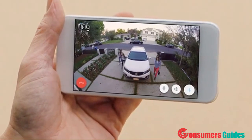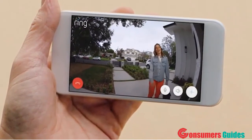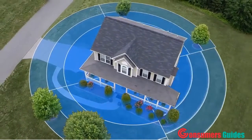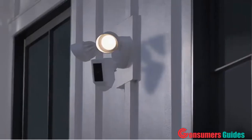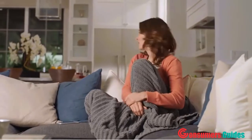Hey, girls. Hi, Dad. And works with your other Ring cameras. Oh, hey, can you remember to bring the trash cans in tonight? To create a ring of security around your home. Day or night, Floodlight Cam watches over your home and keeps you in the know.